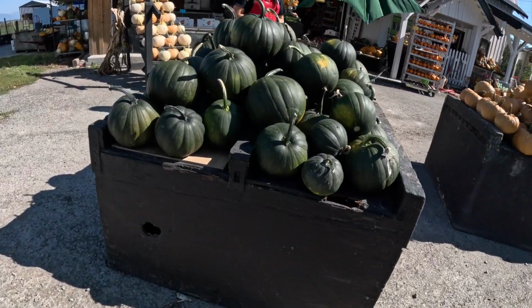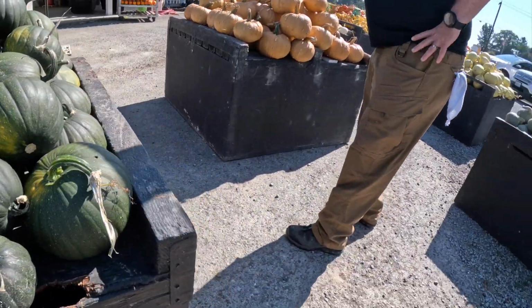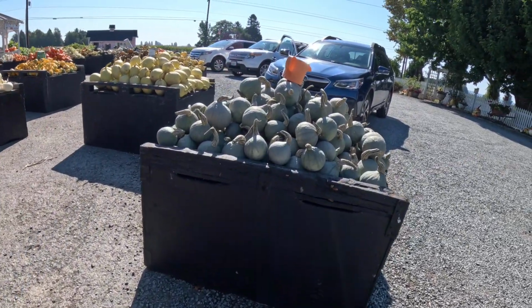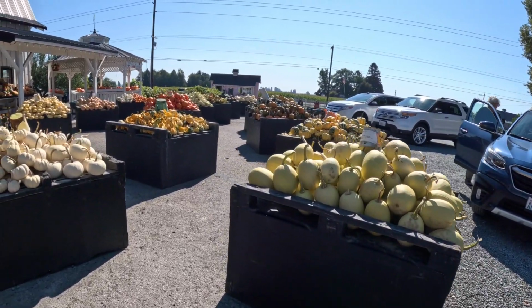Hi there, how's it going? Good. Hi! We travel all over the country, come from Florida. Oh yeah. And this is actually the coolest pumpkins that we've seen yet. Oh really? Oh, well, that's so cool. Washington's real special as far as climate goes. It is.